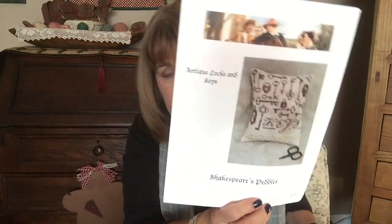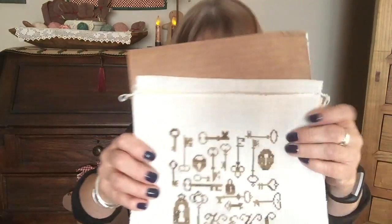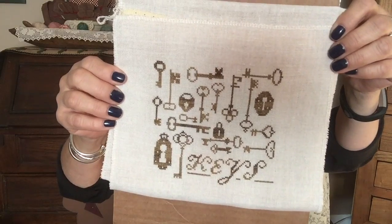On May 5th, I started Antique Locks and Keys by Shakespeare's Peddler. I finished it on August 29th. So there we have the finish. It is stitched on 36 count flax linen using Crescent Colours silk, and I'm sure it's 1/2. This one stitched up really fast once I got back to it. Okay, and I think I will stop here so I can get the next set in, and I'll be right back.